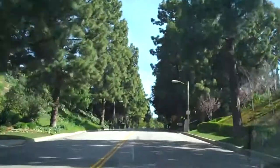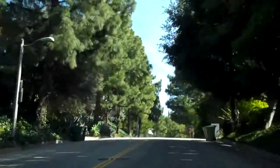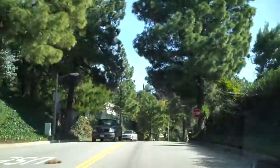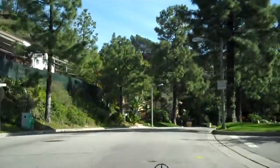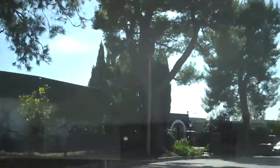So we're going up Trousdale here. Loma Vista Drive is basically lined with mature pine trees. I'm guessing they were all planted in the 1960s, and now they're basically all fully grown and mature. So it's quite a lovely area. And we're turning here on another street in Trousdale.